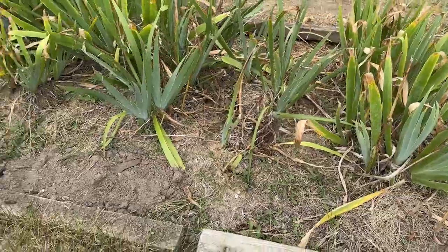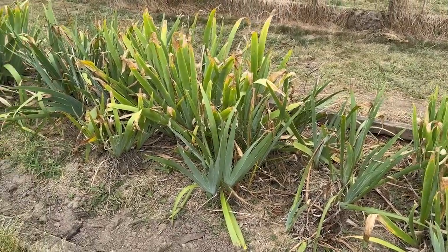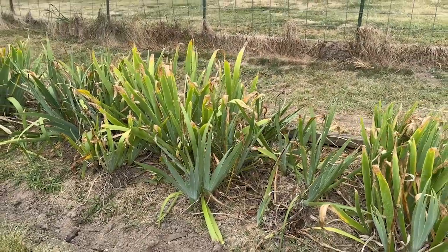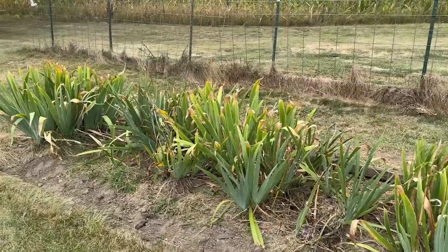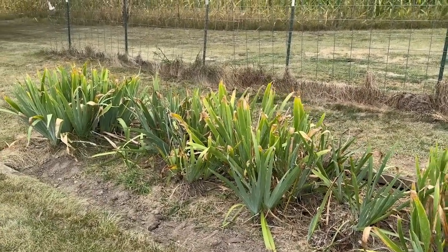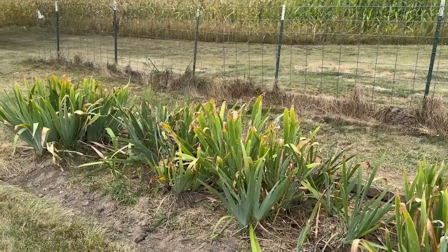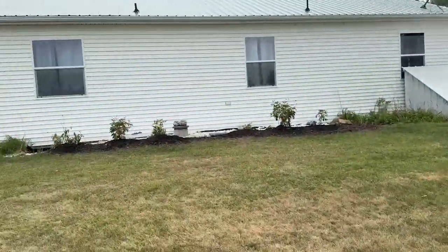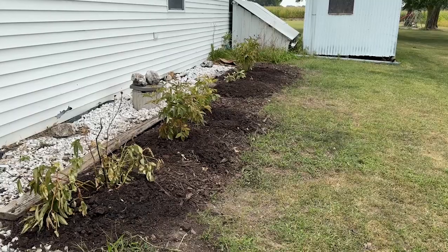But this area, I will not be mulching with wood chips. I will be mulching with sand and pea gravel because irises do not like wood mulch. It keeps them too wet. I've always heard and read that you should not use wood chips around irises because it keeps their rhizomes too wet, and they like for their rhizomes to be dry. All right, and then up here, you guys saw me do this as a project.